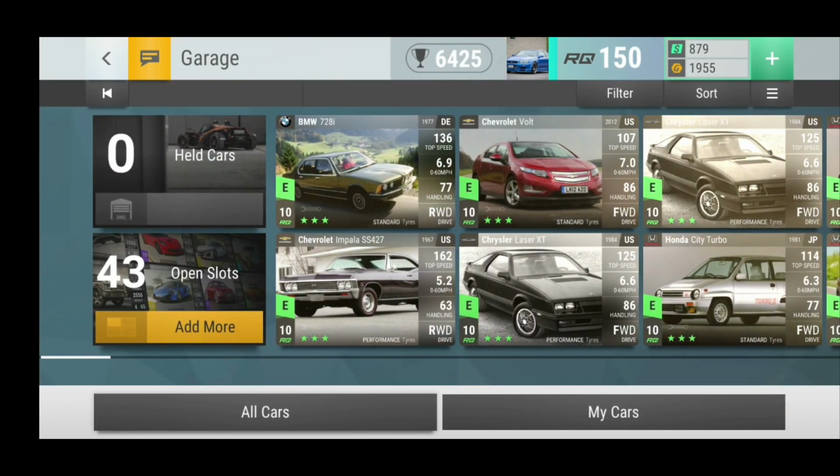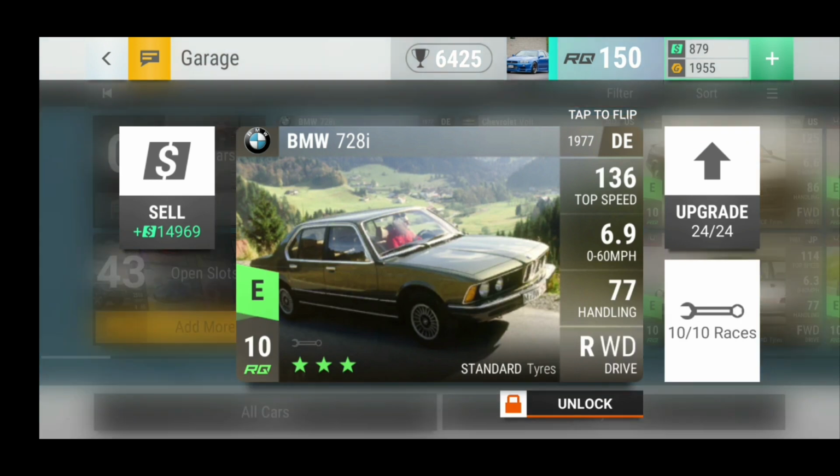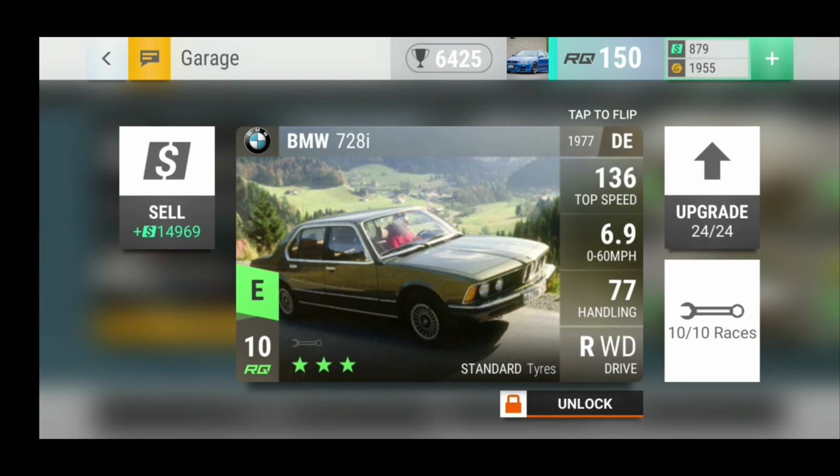And then we have the Chevy Impala. Of course, this one is a must-have. It's a really quick, uncommon car. Yeah, it's just really good. And then we have the BMW 728i, which is also a really good standard tires car to keep. It has good mid-range as well, and it's a 70s car.